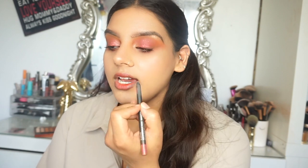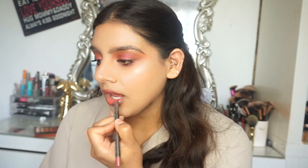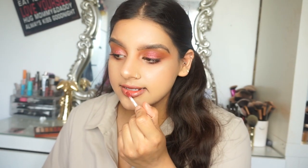Because it's me and because I lack lip, I'm gonna go in with MAC In Control, which is one of their Pro Longwear ones, and I'm just gonna draw out a line a little bit to make it look like I've got a lip outline, but it's also a lighter shade than the colour that I'm using, so it should create the illusion that I naturally have the lip line in that area that I want it to be. And then just go back in with the liquid lipstick, just in the centre.